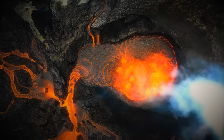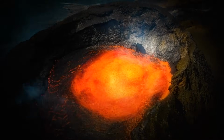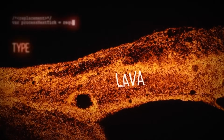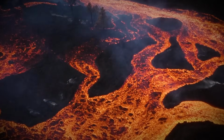More than a week after the eruption started, a section of the crater collapsed. Lava flowed downhill west of the volcano. This majestic smoldering hot river is slow-moving lava. Scientists categorize it as an AA type. The term is Hawaiian. It describes basaltic lava that has a rough and brittle surface.